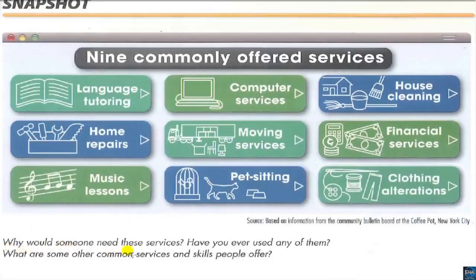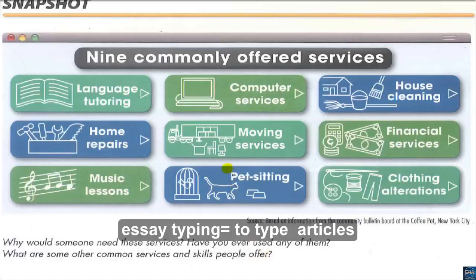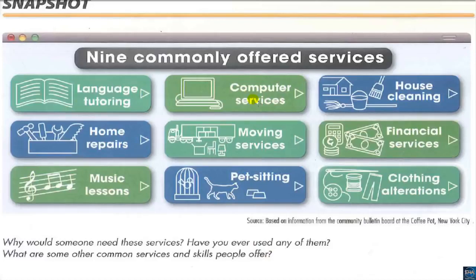Now, why would someone need these services? Have you ever used any of these services? Of course, a lot of us need these services, such as computer services, language tutoring, home repair, music lessons, pet sitting, all of them. What are some other common services and skills people offer? People offer essay typing, to type essays, to type articles, to type books. People offer, of course, delivery services, to deliver parcels.